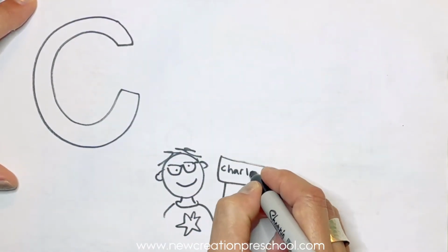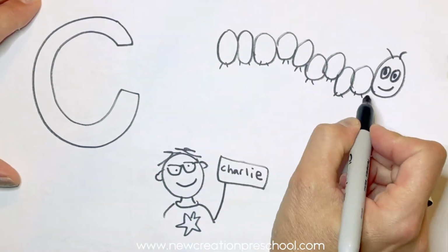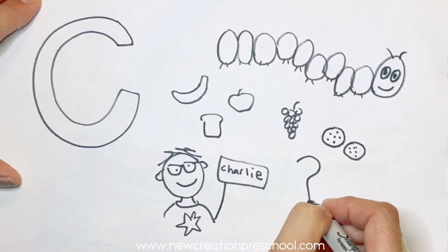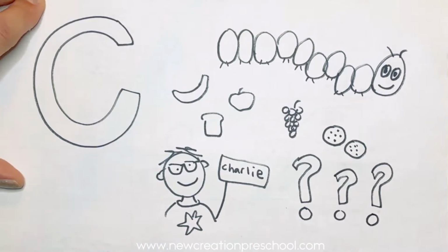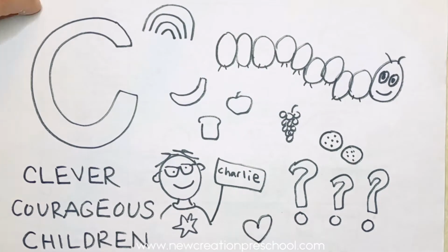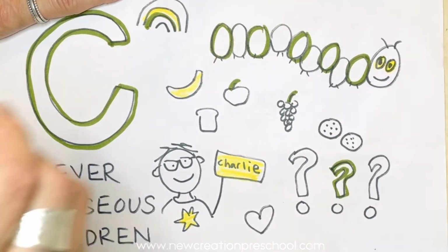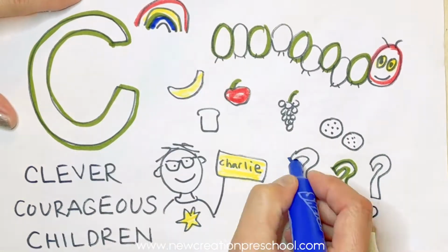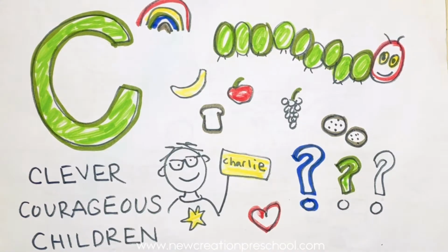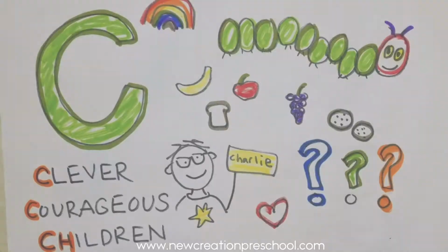We have one golden letter friend named Charlie. We're going to be talking about a very special caterpillar who gets very hungry. Then we'll talk about some questions of how people get food. What do they need? How do they get it? Where do they have to go? And friends, I'm looking forward to this time with you. I'm looking forward to thinking about things together, you clever, courageous children.